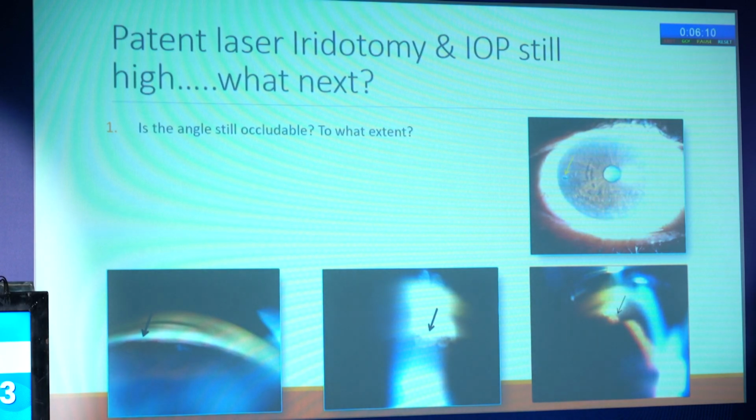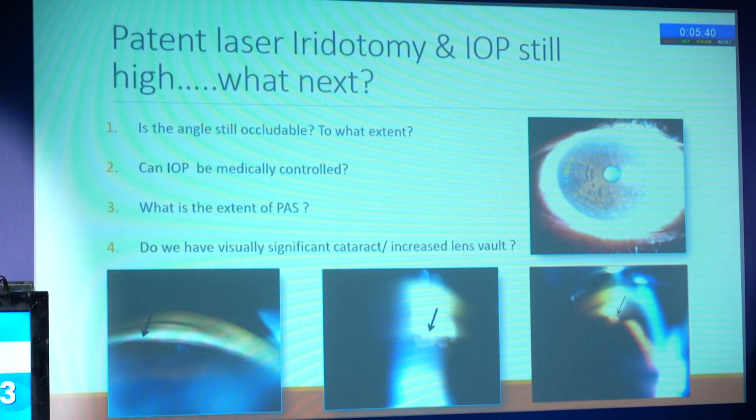So we have a situation sometimes that there is a patent laser iridotomy and intraocular pressure still may be high. So what next? We need to see by gonioscopy whether the angle is still occludable. If the angle is still occludable, we need to rule out plateau iris either by UBM or by creating a sinusoidal pattern that is seen in this picture. And then we need to see whether intraocular pressure can be medically controlled. If not, the next course of action, we need to see the extent of this peripheral anterior synechiae, and whether we have a visually significant cataract or there is increased lens vault.